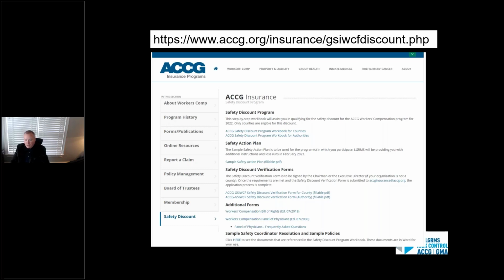The safety discount program for counties and authorities. You'll get a fillable safety action plan form. You have the safety verification forms, additional forms for workers' compensation, bill of rights, and so on, and then a safety coordinator resolution and policies. There's going to be a lot of documents that we talk about today, and they're all available online. So if you have any questions, you can definitely go there and get that information.